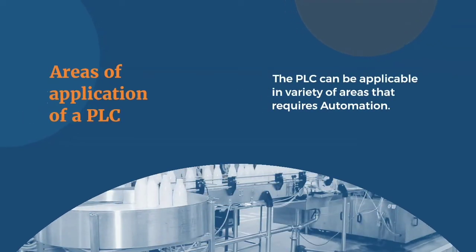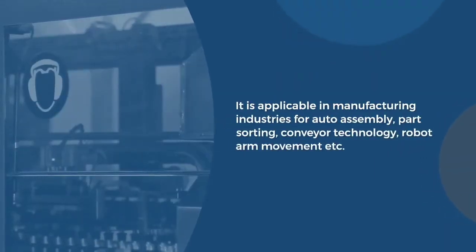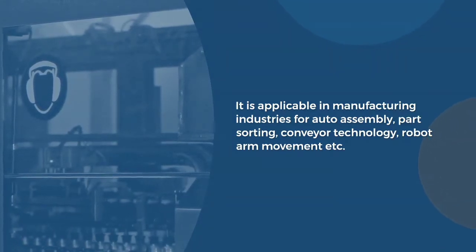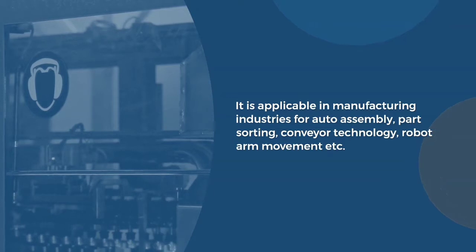Area of application of a PLC. The PLC can be applicable in a variety of areas that require automation. It is applicable in manufacturing industries for auto assembly, part sorting, conveyor technology, and robot arm movement.